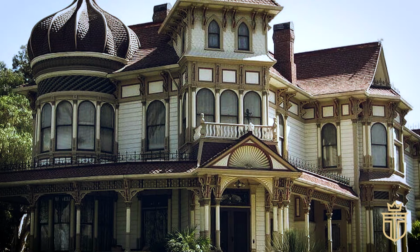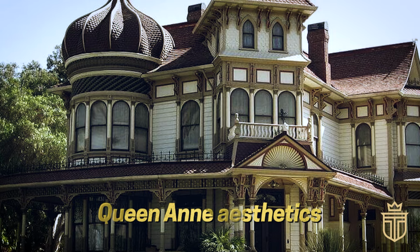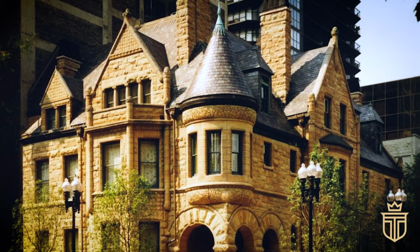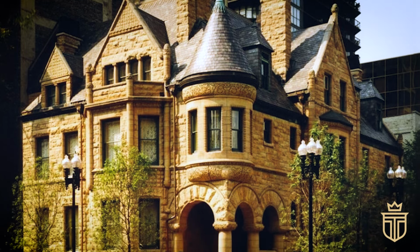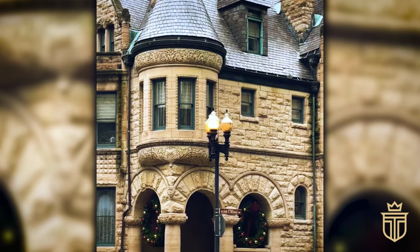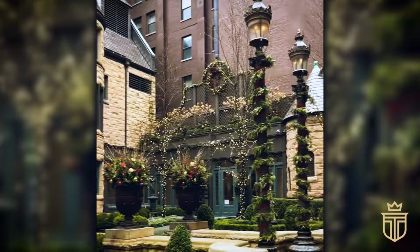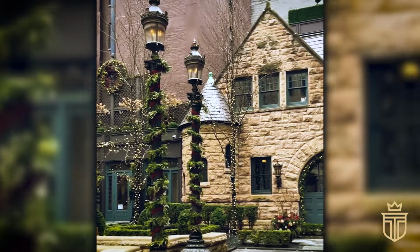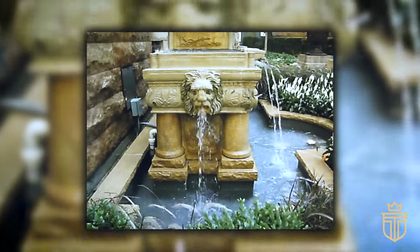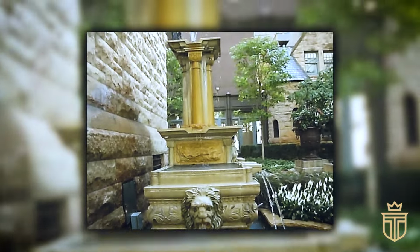The mansion emerges as a quintessential expression of Queen Anne aesthetics, where Victorian sensibilities reach their most dramatic heights. Soaring turrets punctuate a complex roofline, while steep gables create a dynamic silhouette against the Chicago sky. The architects orchestrated an intricate dance of materials, wedding brick and stone, in a textural symphony that exemplifies the style's romantic spirit. Each architectural element contributes to a picturesque composition that captures the imagination of passing admirers.